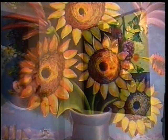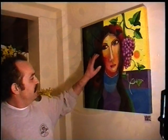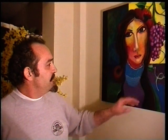This is the most Italian picture of Raoul's that we have here. It's in the same style as Modigliani, but there's the grapes there and the vine leaves, beautiful big sun. And just little birds there, just the tiny little touches just to break up that surface. Fabulous, fabulous picture. And wherever you go in this room, her eyes are always watching you.